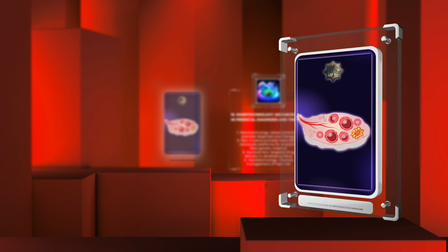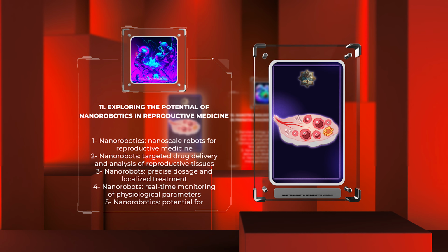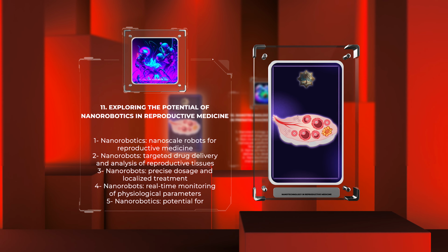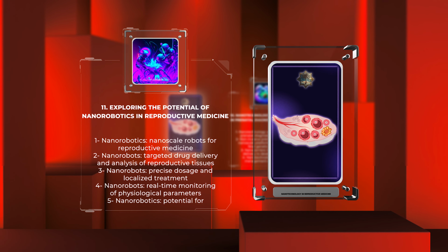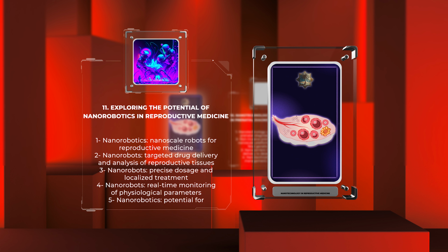Nanorobotics, an emerging field at the intersection of nanotechnology and robotics, holds great promise in the field of reproductive medicine. Nanorobots, typically composed of nanoscale materials, can be designed to perform specific tasks at the cellular or molecular level, offering unprecedented control and precision. In reproductive medicine, nanorobots have the potential to revolutionize diagnostic and therapeutic interventions.